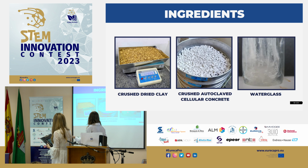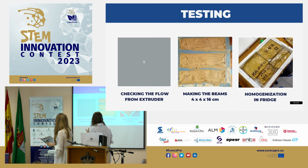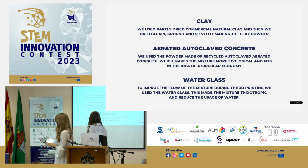Water glass and crushed clay. There is no material with exactly the same combination available from existing sources. As I said, we use clay, autoclave concrete made of recycled materials, because it makes our mixture more ecological and fits in the idea of circular economy.